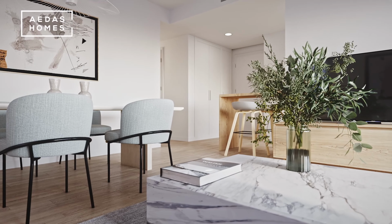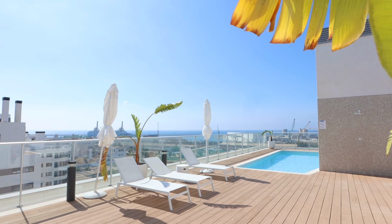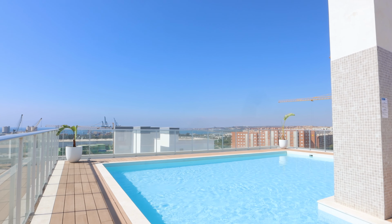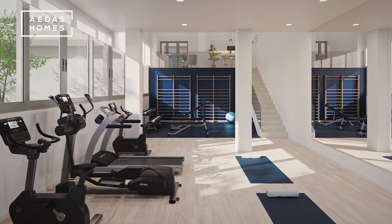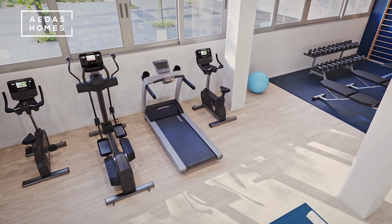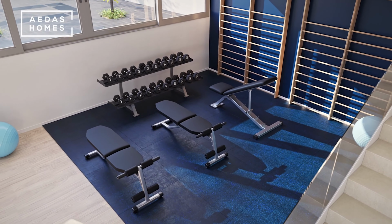The urbanization itself is designed for the comfortable living of its residents. There is a private, absolutely beautiful chill-out area on the roof with stunning views of all of Alicante and Santa Barbara. There is also a very nice pool in this area. And downstairs, we also have a very well-equipped gym in the common area for residents and also a co-working space. Those who work remotely can use it excellently as a workspace during the workday.